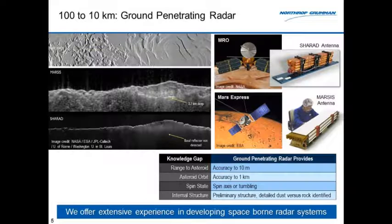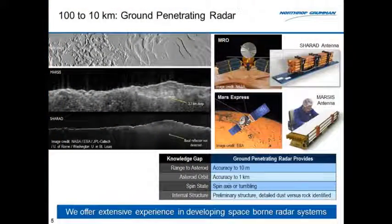Okay, we get closer to the object. From 100 kilometers or so, we're suggesting a radar, ground-penetrating radar. Obviously, that gives you characterization of the shape of the object. It improves your ranging to the object. Now you know, even to higher accuracy, where the object is. You're going to get some information about the spin state or the tumbling nature of the asteroid. And of course, because it's ground-penetrating radar, that's going to give you your first indication of whether you're dealing with a monolithic rock or you're dealing with one of these rubble piles. And that's obviously going to be critical for the safety of the capture spacecraft as it approaches the object.